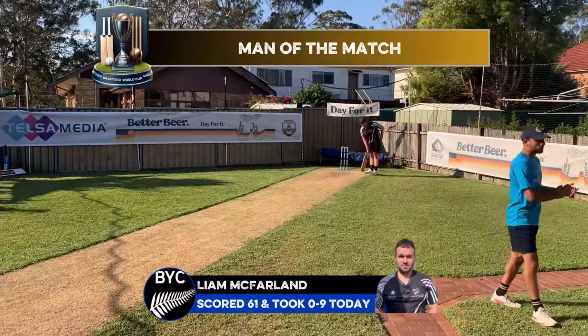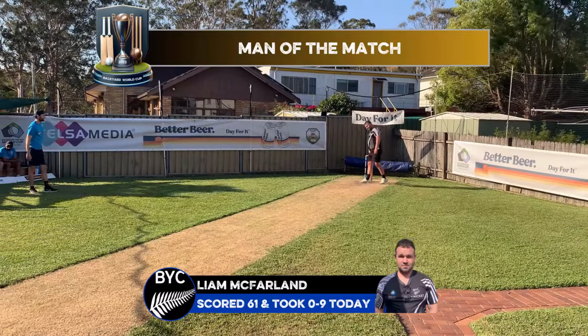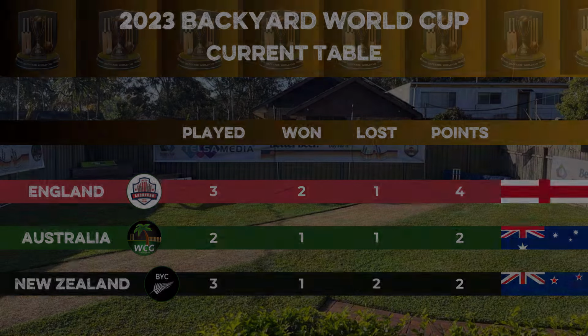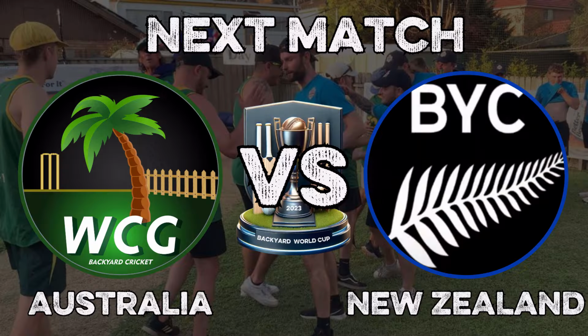No prizes for guessing the man of the match. Liam McFarland, the first player to score a 50 at this World Cup. This is where it leaves us as far as the table is concerned. First points on the board for New Zealand. England remain top for now, but their early momentum has been stalled. Next up, we've got a battle of the Antipodes as Australia, the hosts of this tournament, take on today's winners, New Zealand.